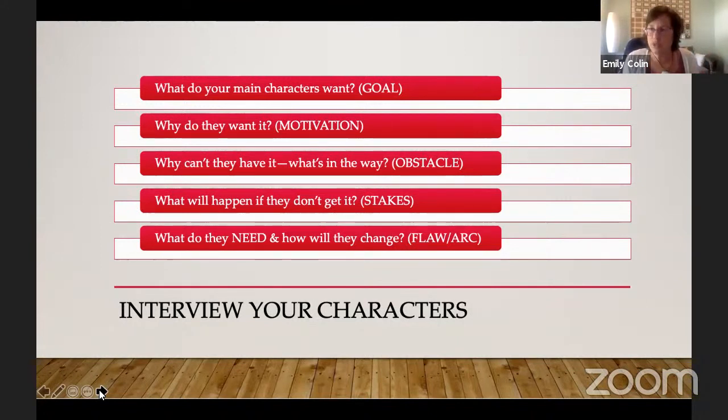Okay, why does she want this? All right, we need to know your character's motivation. In Katniss's case, this is very clear. If she does not succeed in beating the other tributes and coming home, A, she'll be dead, and B, she will have failed to protect her sister. And that is so vital to her. She loves her sister maybe even more than herself.